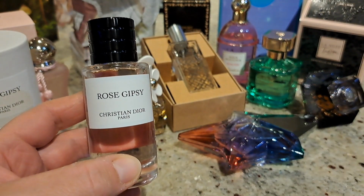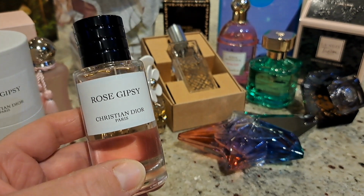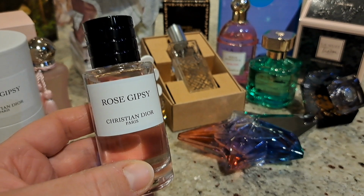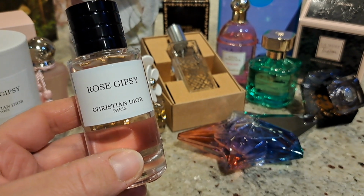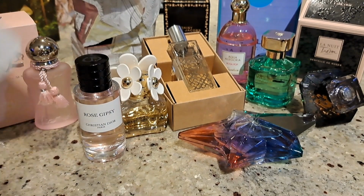It's a very refreshing, twinkly sort of rose water scent that does have this green, slightly stemmy, I'm saying slightly because that's how it is now, slightly stemmy feel. It is so rosy. It's so true to a proper pink rose. Rose Gipsy has re-entered my collection and I'm very pleased about it.